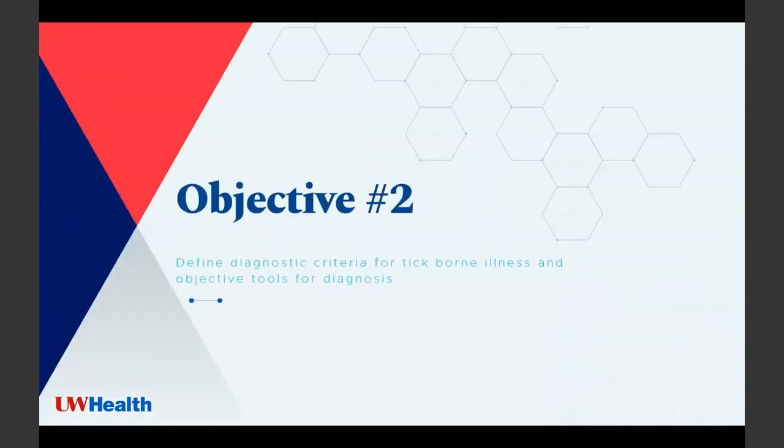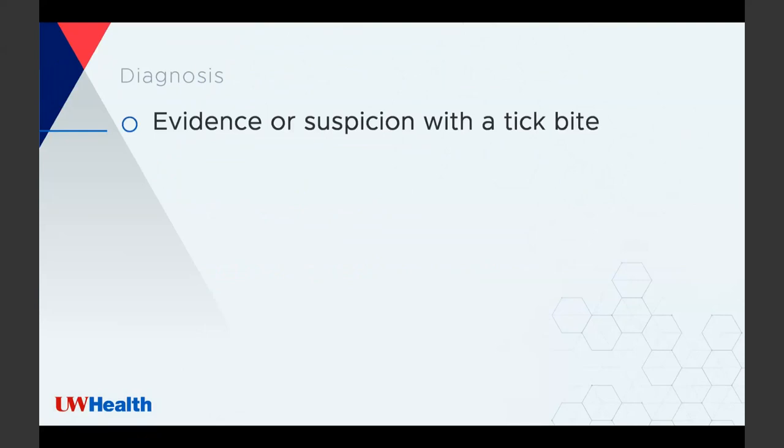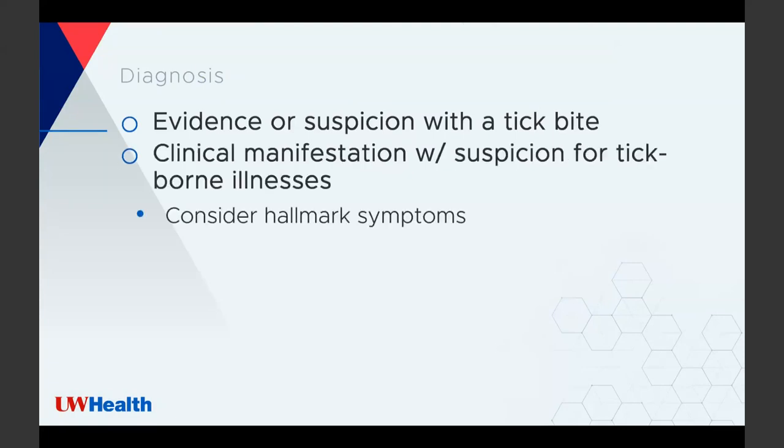All right, now we make our way to objective number two, which is to define diagnostic criteria for tick-borne illnesses and objective tools for diagnosis. So diagnosis is achieved with the following: evidence or suspicion of a tick bite. It is vital to obtain a history to know of any recent travel, specifically if a patient has traveled to the Midwest or northeastern part of the US. Another consideration for diagnosis is the clinical manifestation with suspicion for tick-borne illnesses. Think about the hallmark symptoms we talked about. Erythema migrans with Lyme disease, and then we've got hemolytic anemia with babesiosis and leukopenia with anaplasmosis.